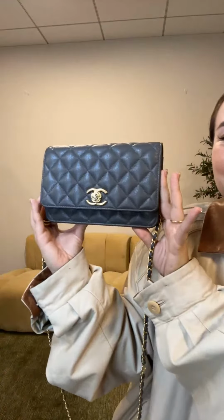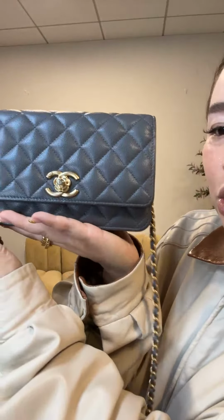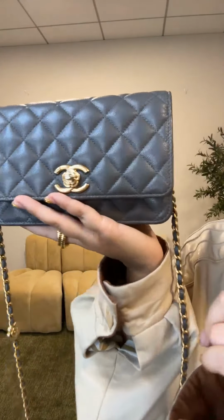Okay, next up, oh my God, this one. Mark my words. This bag, someday, I will have a bag from this collection. This is one of my favorite collections Chanel has ever made. And it's not vintage, which is, because you know me, I love my vintage bags. This is a 2022 piece. They did such a great job with this collection. And let me tell you why.